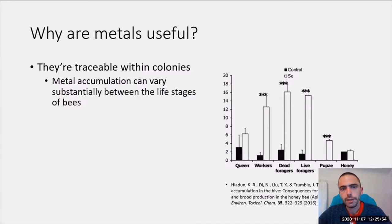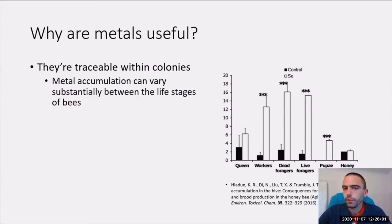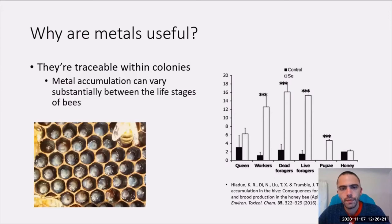There's been some work already on the accumulation of metal in different life stages of bees. You can see from this graph that in a colony that was fed syrup containing selenium, which is a metal, it accumulated at different rates in the different life stages within that colony, which is very interesting and might affect the health and performance of different life stages and the overall fate of the colony. I'm especially interested in this particular route of exposure, which goes through nurse bees into royal jelly and then into brood.